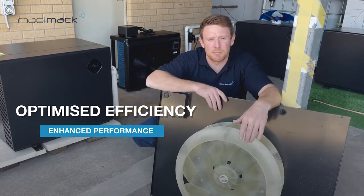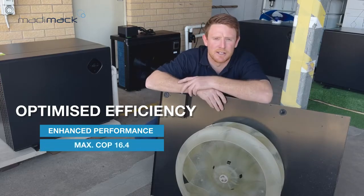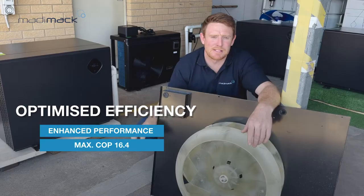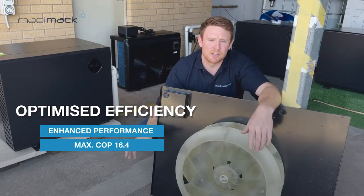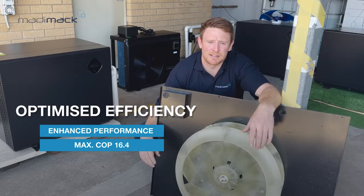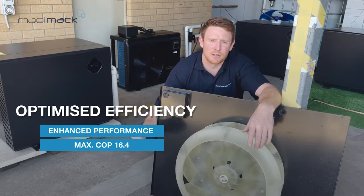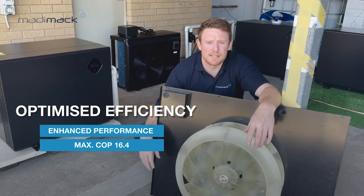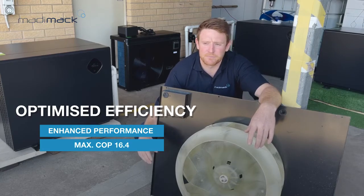So that's a 16.4 maximum COP at a low running speed of 20%, ambient temperature 27. So those are the industry standard testing conditions which we have achieved higher than any other system on the market. So that's 16.4 COP at low speed, and even at full speed, we've gained around 14% increase in efficiency, up to a COP of 7.